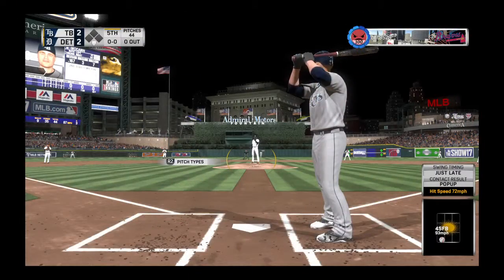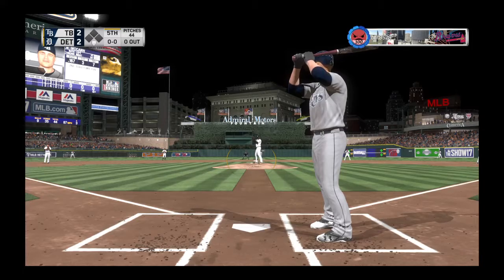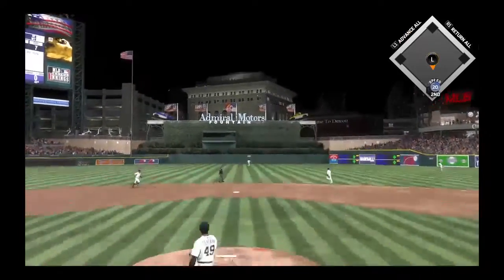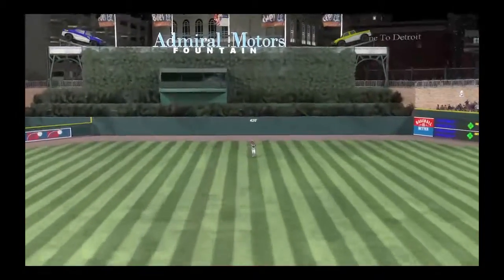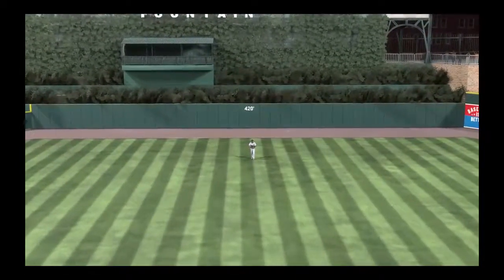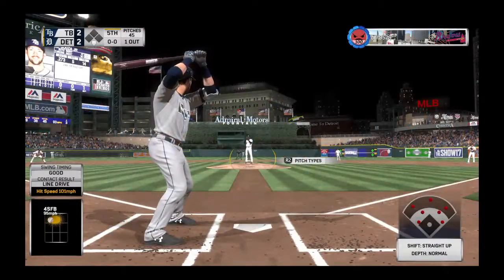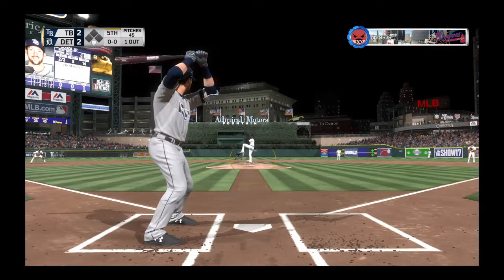Here's the catcher, Brian McCann. He'll start things out here in a tie ball game. Bullet back up the middle. Trout has to roam straight back, but he has it for the first out. Ready now, Steven Souza. He's 0 for 1 thus far.